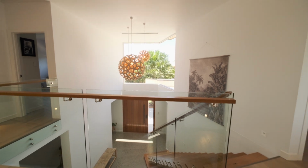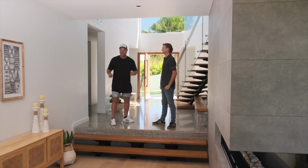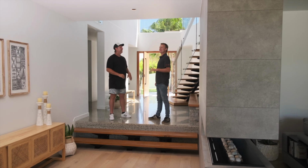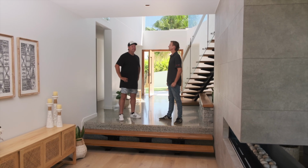Now, I'm just going to say, it looks like your wife has helped you here because, you know, us men can't do this good. I'm just telling you, all right? Am I true with this? Yeah, 100%. I did a bit of the outside, Bronwyn 100% the inside, my wife. So she's done a really good job. Mate, she's done an amazing job.